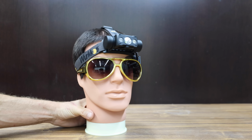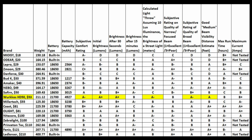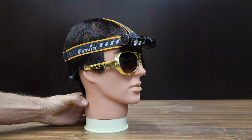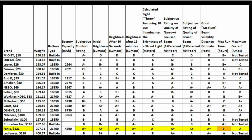If you're looking for a more compact flashlight, I really like the Wurkkos for a price of around $53. It has a very good battery at almost 5 milliamp hours and earned A's in most categories. As you might expect, it does have a powerful light which drained a very good battery quickly. If I could only pick one headlamp, I would definitely buy the Fenix. It has a great battery and earned A's in every category except for runtime. As you'd expect, such a bright light will drain a very good battery quickly.